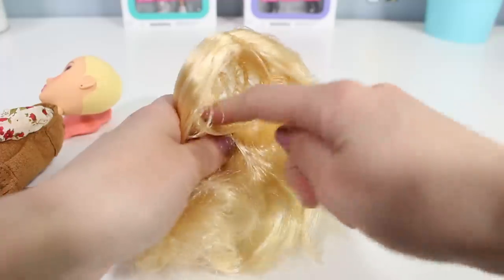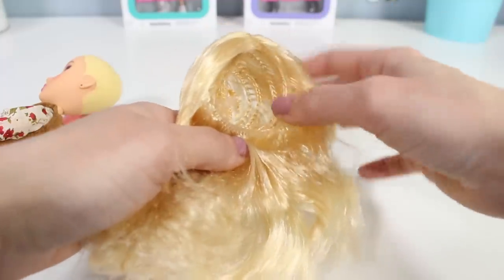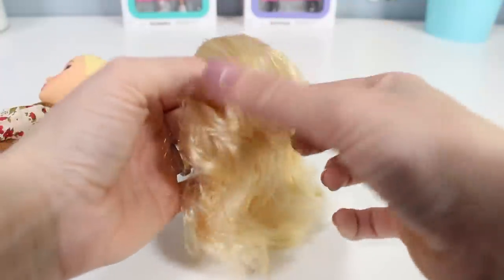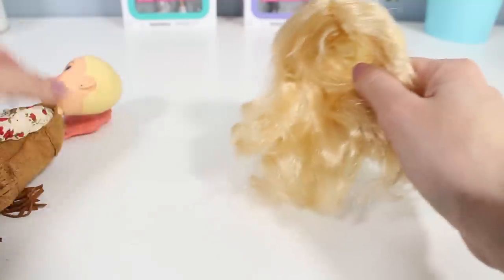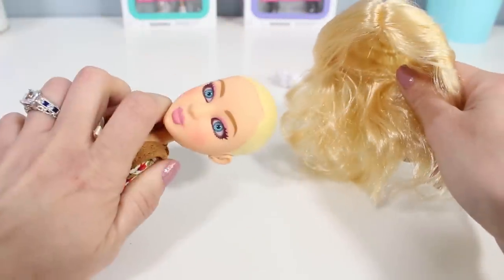I wish there were a bit more rows of tracking here. That way it would be fuller, so that if you choose to style your doll's hair in an updo for this fashion photo type app that they give us, you won't be able to see through it. Although her head is painted, so maybe you won't see it as much anyway.